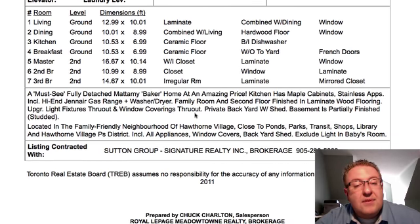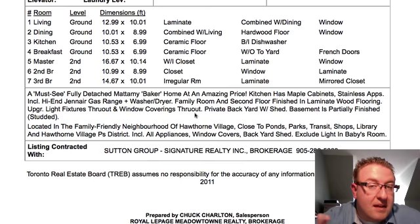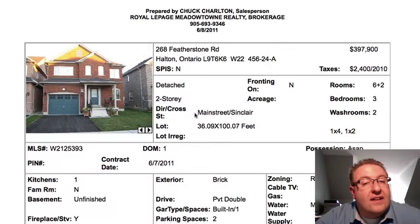Like I said, I'm surprised that they didn't at least give it a chance, maybe to get in. Maybe it was in competition. It listed and basically sold within less than a day. I like it. I think it's a great home.